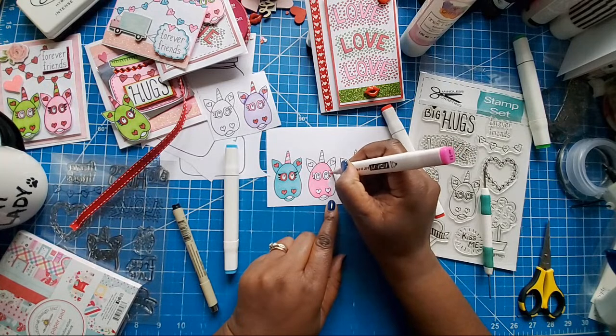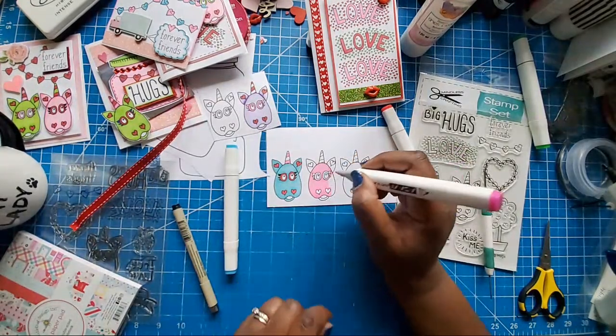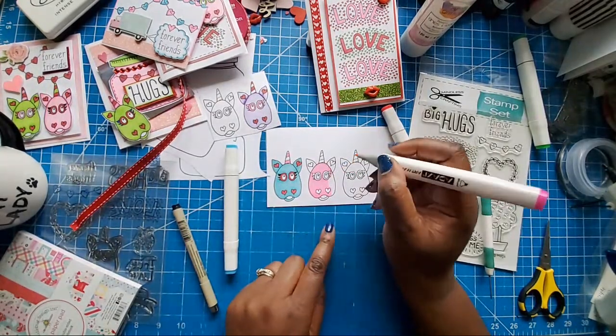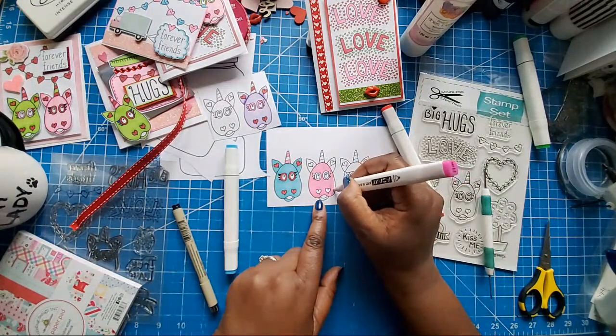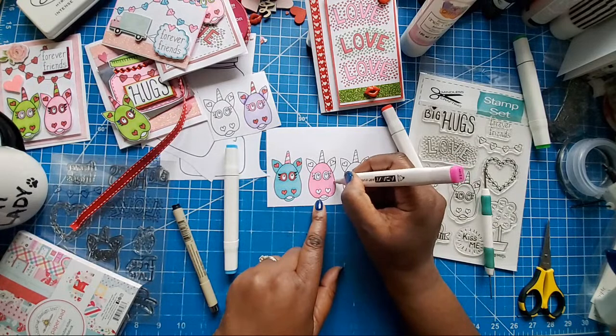No, I've never used my Scan and Cut to actually make, you mean like make the stamps? No. I just use it for cutting mass amounts of stuff.